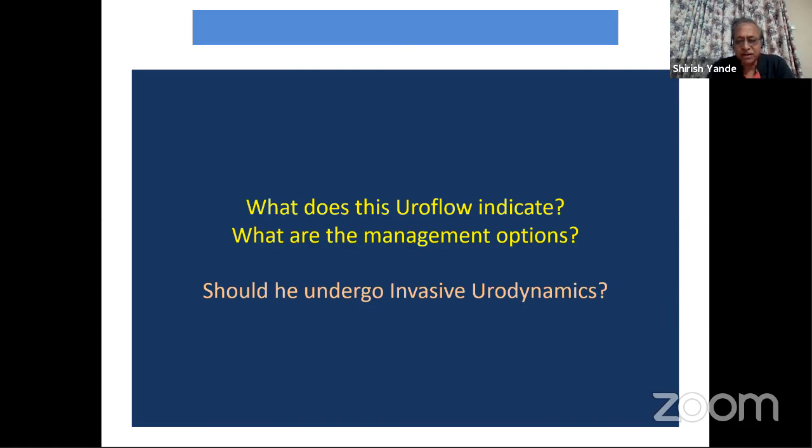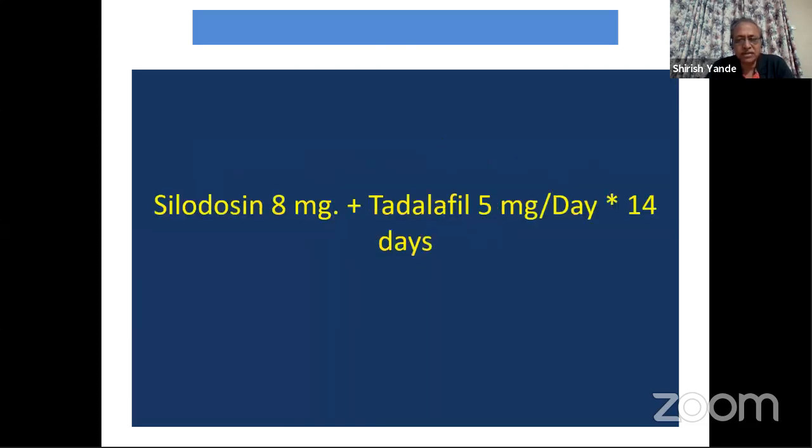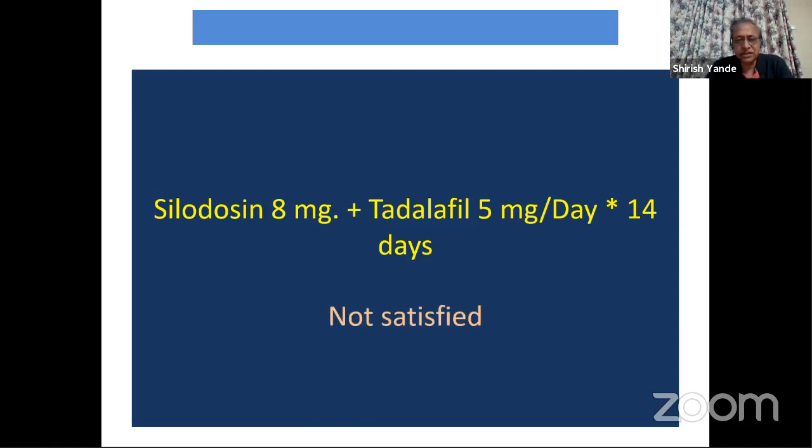I thought it would be better to treat him with something simple like tamsulosin, which I gave him for 3 weeks, and he reported to me there is no improvement in his stream or his symptoms. Then obviously sometimes you feel that you might just add something else. So I put him on silodosin 8 milligrams with tadalafil 5 milligrams a day. This he had for 2 weeks, and he returned 2 weeks later saying he was not satisfied.